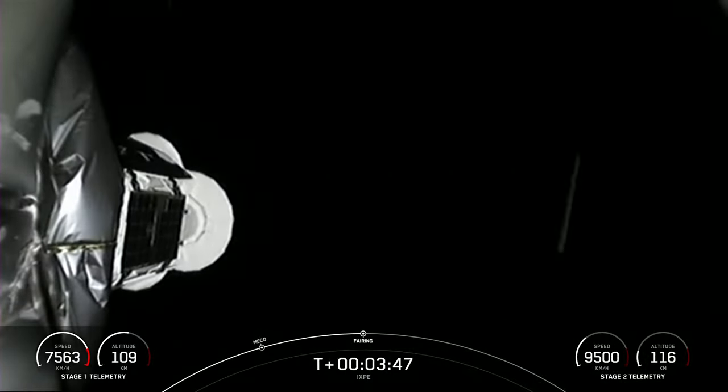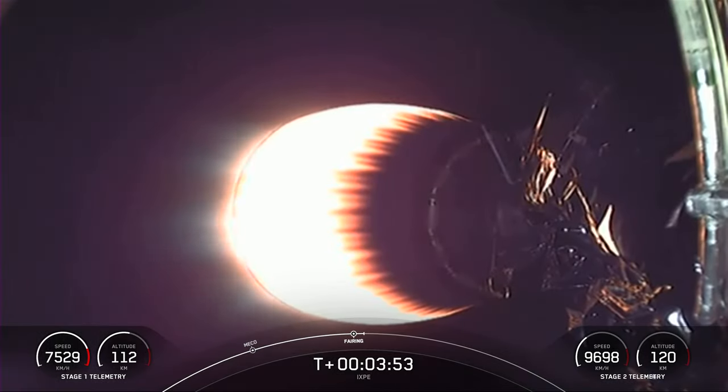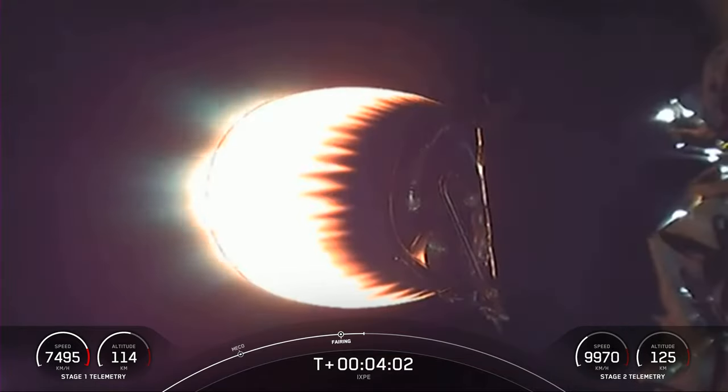There's confirmation of the fairing deploy, the IXPE satellite now getting directly exposed to the vacuum of space. And those fairing halves again, we'll be attempting to recover those with our recovery vessel named Bob, which is out in the Atlantic Ocean.